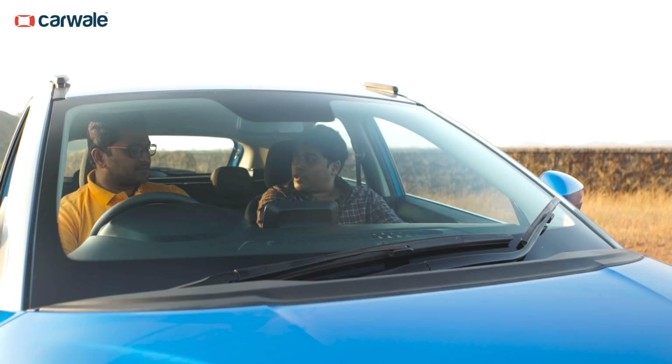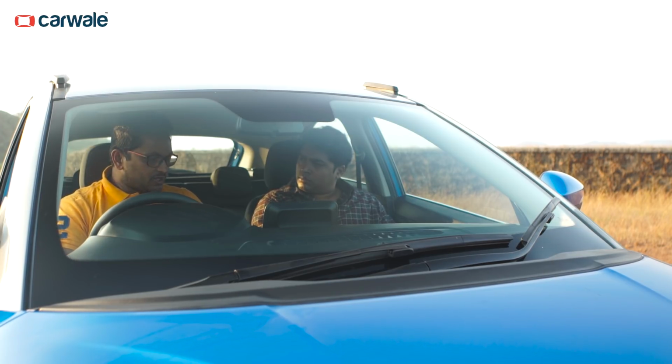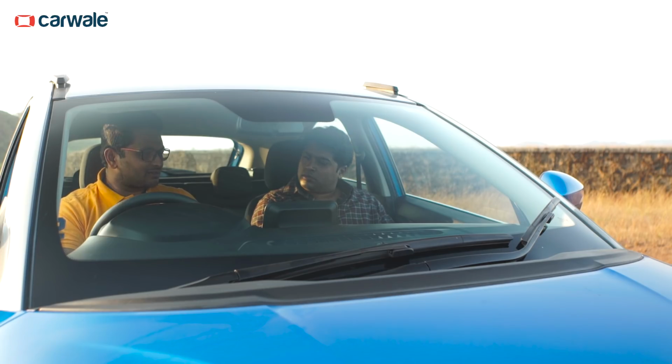And what about the plastic quality? It's a big improvement over the old car, but still, once you go lower down, you still find nasty edges, especially on the door pads. So yeah, in terms of quality, it's not that great, but it's okay.